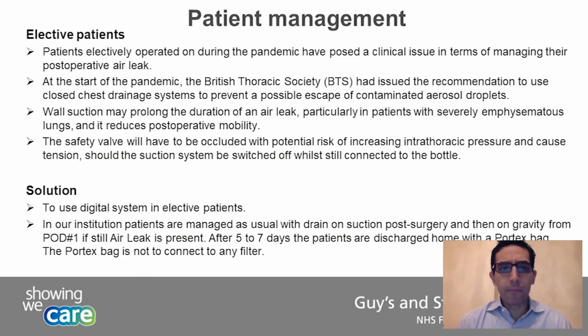So, based on our data, we decided to manage patients accordingly to the following recommendations, both elective and COVID-19 patients. For elective patients, patients electively operated on during a pandemic have posed clinical issues in terms of managing their postoperative air leak. At the beginning of the pandemic, the British Thoracic Society issued a recommendation to use closed chest drainage systems to prevent a possible escape of contaminated aerosol droplets.